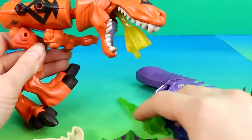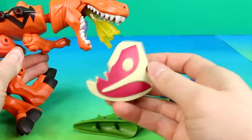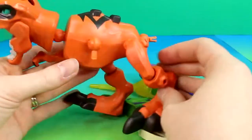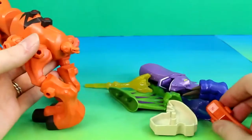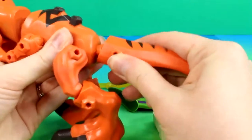Today we're going to be opening up these Jurassic World Hero Mashers. Check out all the cool pieces it comes with. It even comes with a slice of meat. Delicious. Okay, we got his legs on here. Put his arms on. We can put his tail on.